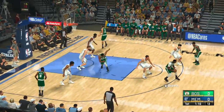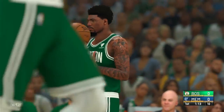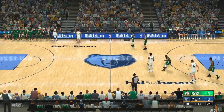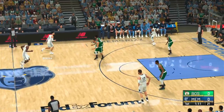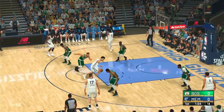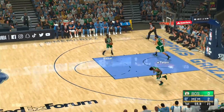Up top, Brown passes it to Smart. And it's going to be out of bounds. The Grizzlies will take it. 1:12 left to play here in the first. Brooks against Smart. With the floater, and it's laid in by Brooks. Brooks has got the first points on the scoreboard for Memphis.